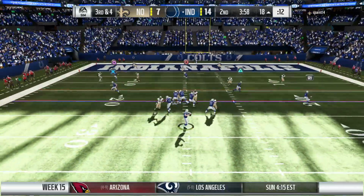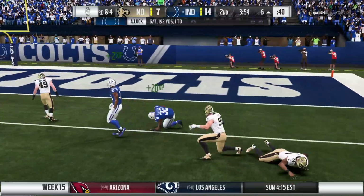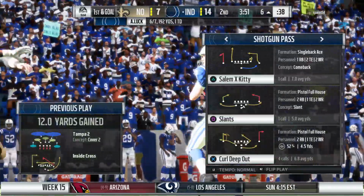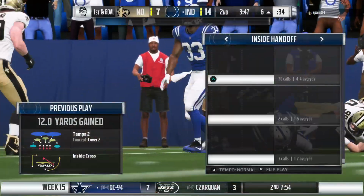From the gun on 3rd down, Locke. Quick hitter here, it's complete. And he will be brought down at about the 6-yard line. They're able to convert on 3rd down, and that sets up a 1st and goal.